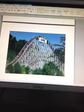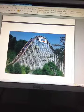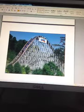And by the way, speaking of high thrills, I'm going back to Six Flags Great Adventure next week, if the weather's nice. I hope it's good weather.